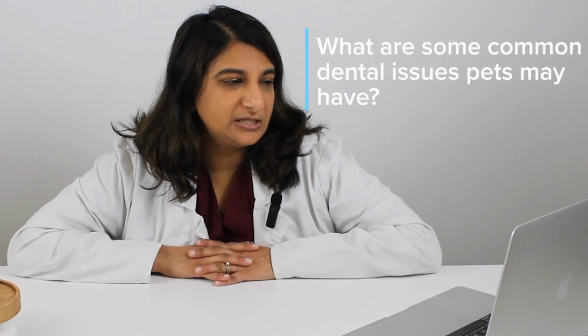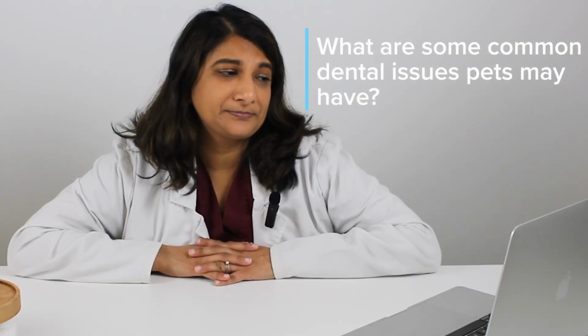What are some common dental issues pets may have? Well, just like humans, pets can also develop tartar on their teeth, which can cause gum inflammation as well as disease under the gum line. Eventually, this can lead to dental pain and infection, as well as loss of the bony tissue that keeps the tooth in place in the mouth.